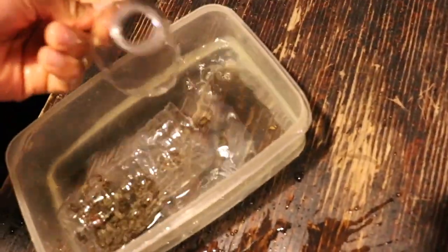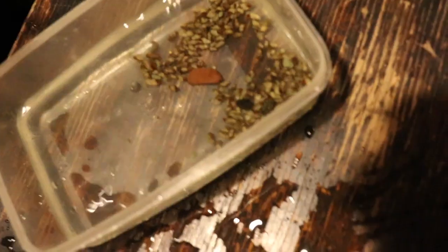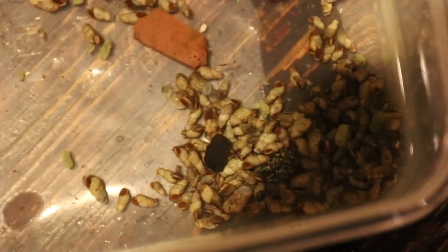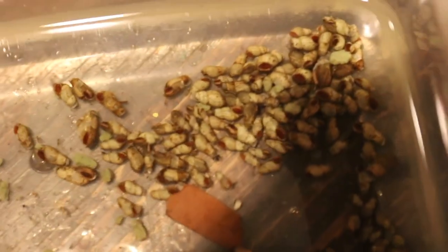I'm going to toss that in there, take out that, and get them all out. Look at that, that's easily, look at that, almost 100. So that just shows how many snails are actually in this tank, and I'm pretty sure there's a lot more.